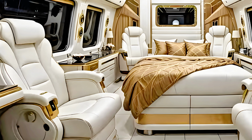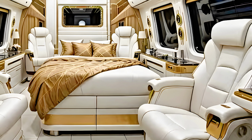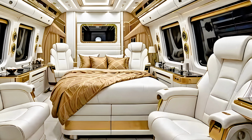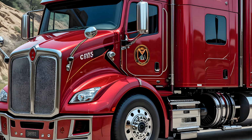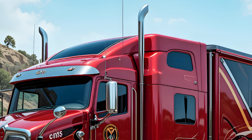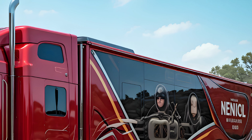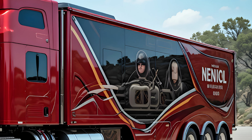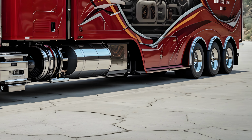The W900 also comes with full off-grid capabilities, a powerful solar array, lithium-ion battery bank, inverter system, and generator for backup. Whether you're parked at a campsite, by the beach, or deep in the wilderness, your power needs are fully covered. It's not just a vehicle. It's freedom, independence, and luxury rolled into one.